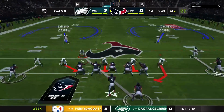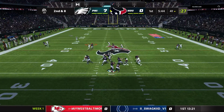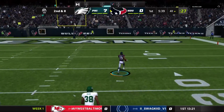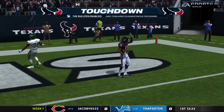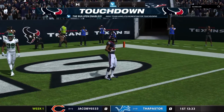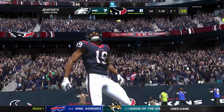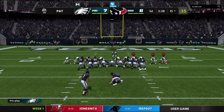The last run got a couple. Here's 2nd and 8. They'll fake the handoff. Now Watson. Got his man, complete over the middle. That's McKenzie. And he's in. Touchdown, Houston. Isaiah McKenzie, 59 yards. And the Texans are an extra point away from tying this football game.